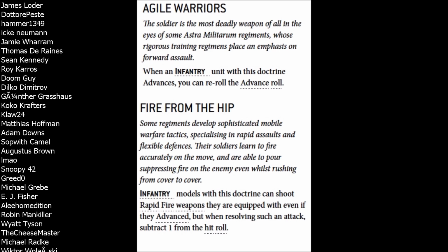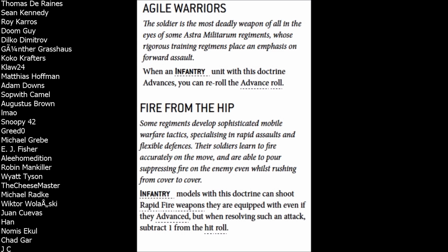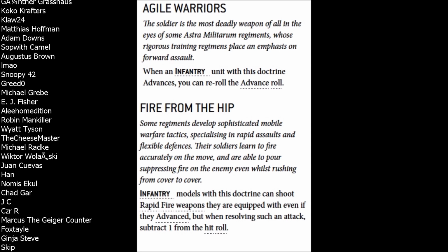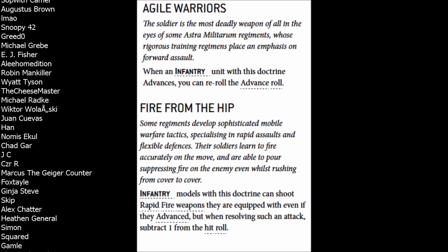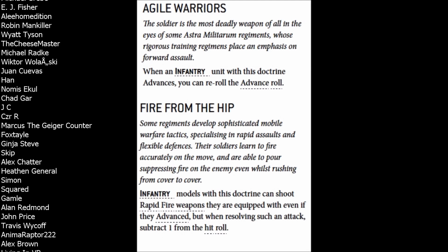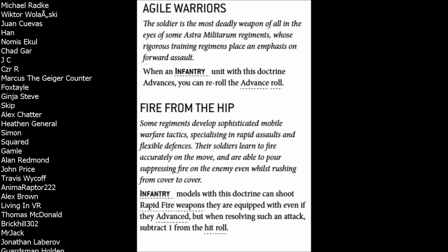But here's the thing. If you're using Forwards for the Emperor, you're not using first rank fire, second rank fire. And so what Fire from the Hip allows you to do is have many of the benefits of Forwards for the Emperor and also be under the effect of the first rank fire, second rank fire order, which is almost like you're under the effect of 2 orders at once, which is quite handy.